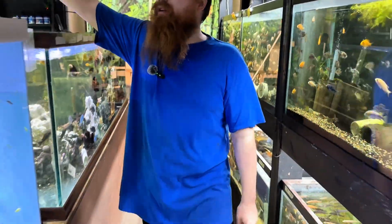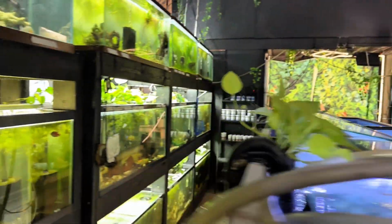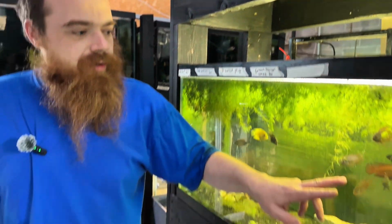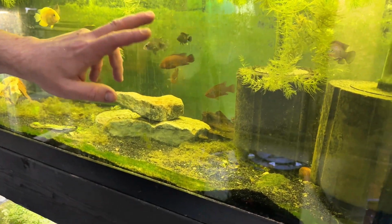We got in some little angels, big angels. I did get in another batch of piranha. They're little guys up in this bag, a little bit bigger than a quarter. Those are red bellies, red belly piranha, a little bit bigger than a $50. We've got a lot of different types of jewels too. There's some green terrors, but yeah, good group of jewels.